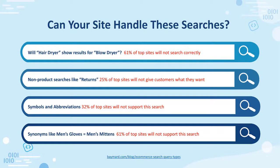But can your site handle these simple things? Will hair dryer show results for blow dryer? In some studies, 61% of top sites will not deliver the results the user's looking for. Will non-product searches like returns or shipping deliver what the consumer's looking for? 25% of the top sites won't do that. Will symbols and abbreviations be allowed in search? Almost a third of the top sites don't support it. And will synonyms like men's gloves deliver men's mittens? 61% of top sites won't support that type of search.